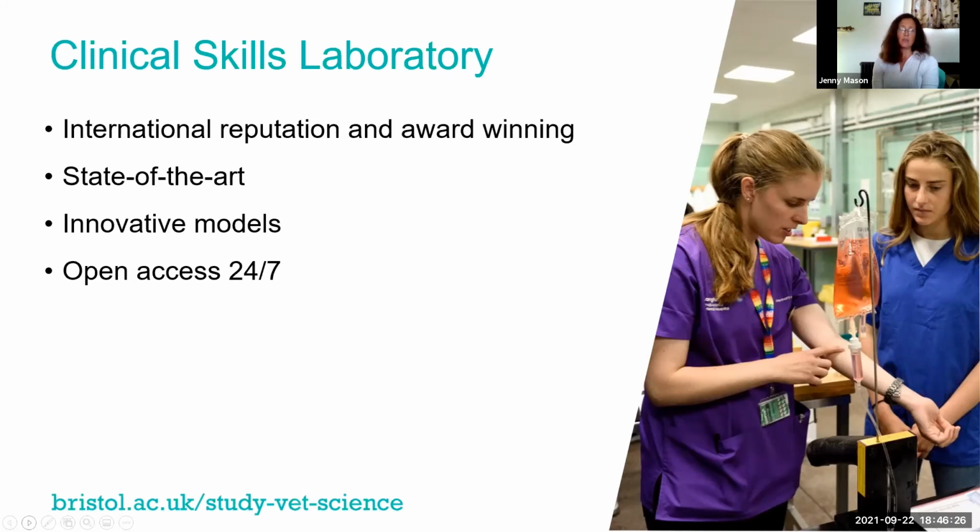So here's another picture of our clinical skills lab. It has got such a good international reputation. The team here work really, really hard and are constantly innovating different models and sharing them with other universities across the globe. So for students, you've just got swipe card access, so you can get in here 24/7. We do close it just before we're setting up things like exams, but you usually, as a year group, have a little bit of prioritized access in that immediate revision period.